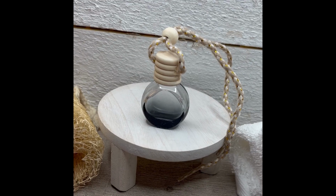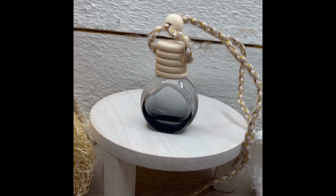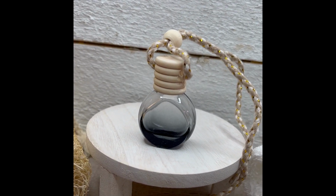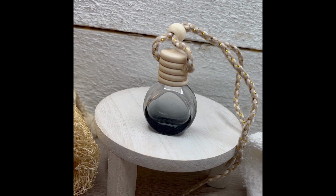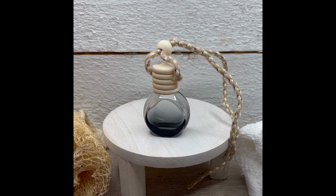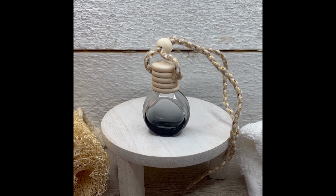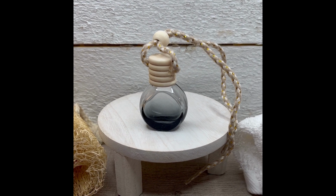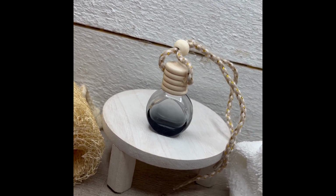I added a new type of car diffuser. I call this one a black ombre since it kind of changes from dark to light from bottom to top. This one is a little bit bigger than my regular car diffuser, which was a rose shape, and I think the guys were feeling a little left out. Car diffusers and candles are more popular with the guys than you would imagine, so I thought that I would get this one.